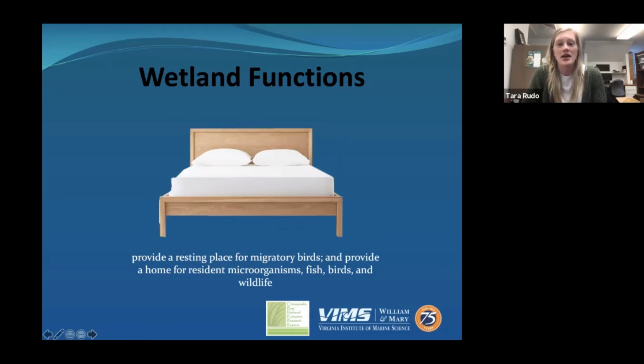And a bed, one of my favorite places to be. A bed acts like a wetland in the sense that it provides a resting place for a lot of migratory birds. On their very long journey, whether they're going north or south, they will use wetlands as basically a pit stop. This can also be said for a lot of those species we talked about earlier, and the diversity. This provides a home for a lot of them. It might be their permanent home, or it could be just an area that they spend time in for one phase of their life. So wetlands act like a home and a resting stop for a lot of various species.